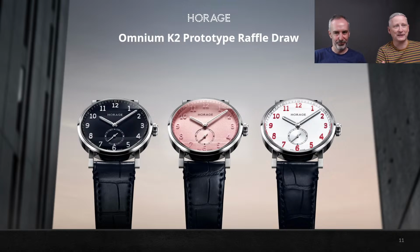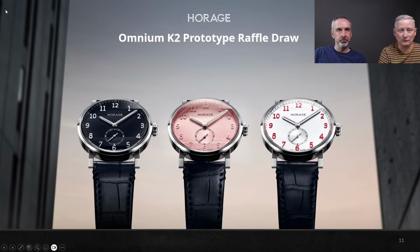So Omnium K2. This was our last release of the year and possibly one of the best received of all of them. This is a watch that's been within the range since the very earliest days of the brand. And this is the most refined and the most elegant version of the watch to date.